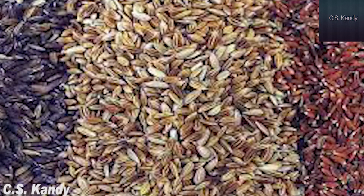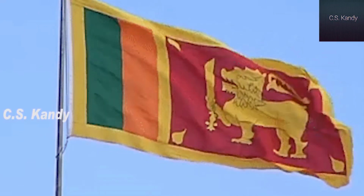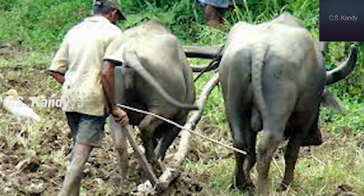Kaluheenati. This variety of rice is named Kaluheenati because of the color of its lemma and palea, which turns blackish at maturity. It is traditionally cultivated in Sri Lanka and produces a red medium-sized grain. The plant develops to a maximum height of 120 centimeters. This crop can be harvested within 3.5 months from seeding.